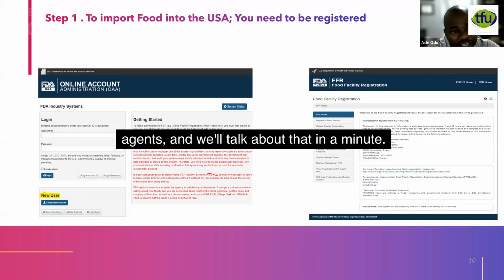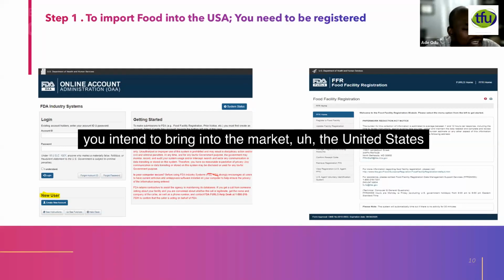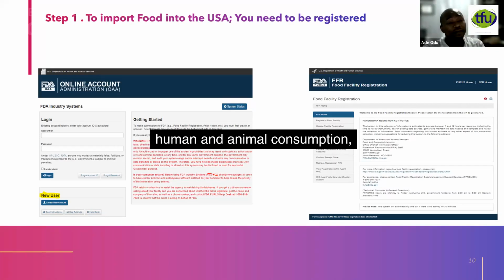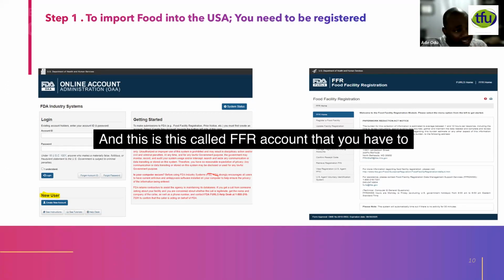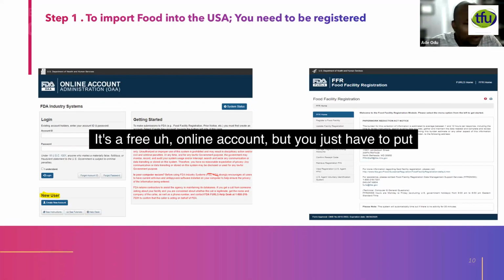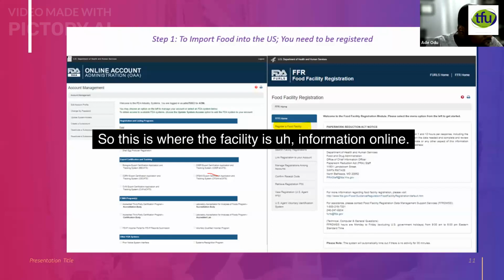Although some people use agents, and we'll talk about that in a minute, you can do this by yourself. If you make food that you intend to bring into the United States market for sale or for commerce, both for human and animal consumption, then you have to register. So that is the number one thing. And this is the FFR account that you have to follow to register yourself. It's a free online account, but you just have to put your information in it to register the facility. So this is where the facility information goes online.